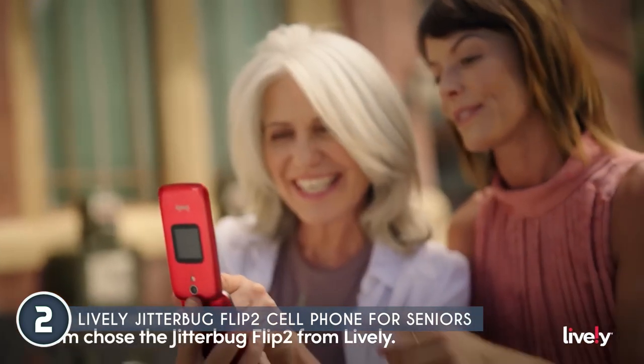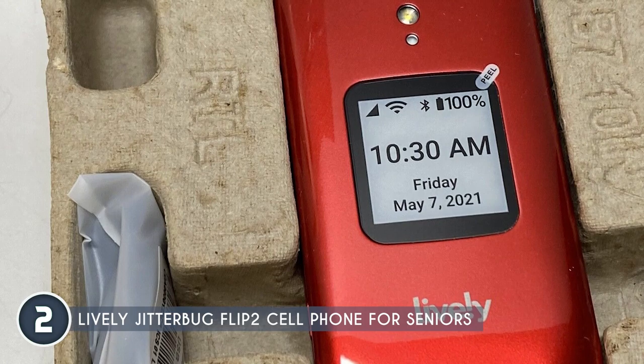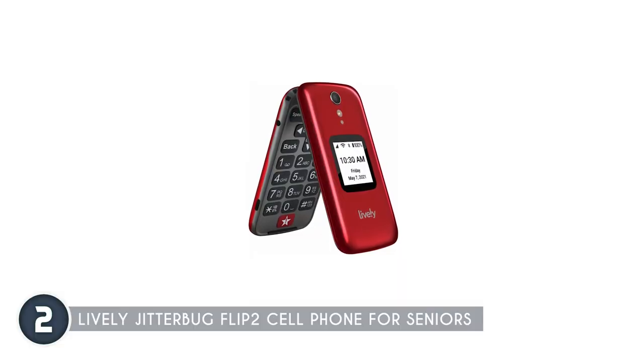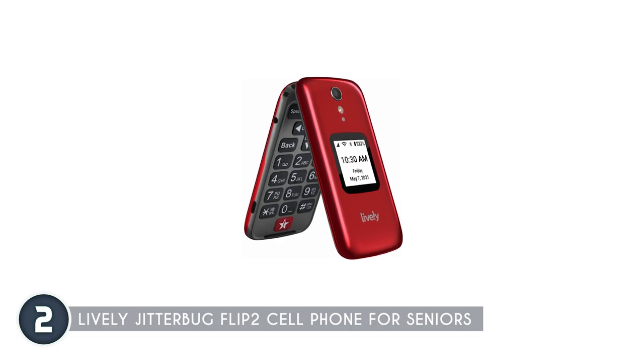Now let's dive into the features. The Jitterbug Flip 2 is all about simplicity. It's designed to be user-friendly, making it a perfect choice for seniors who might not be as tech-savvy. But guess what? It's also great for anyone who wants a no-nonsense, straightforward phone experience. Plus, the large buttons make typing a breeze.